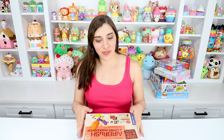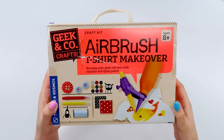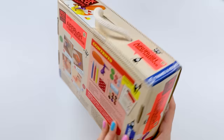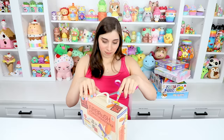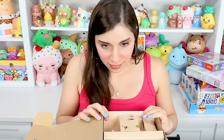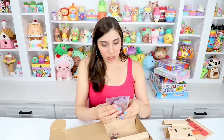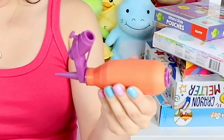Somebody mailed this to me. It's an airbrush for a t-shirt makeover. This looks like it came out of the 80s or something. Oh, it's 2014? What? That's still almost 10 years old. Oh, a manual. Smells like Play-Doh. What is that? Here's the airbrush. Oh, is it squeeze powered?